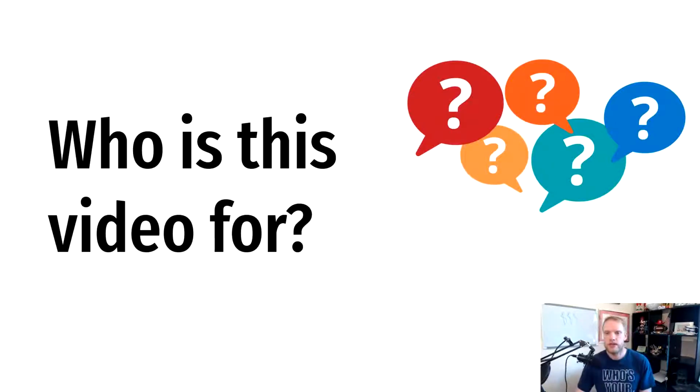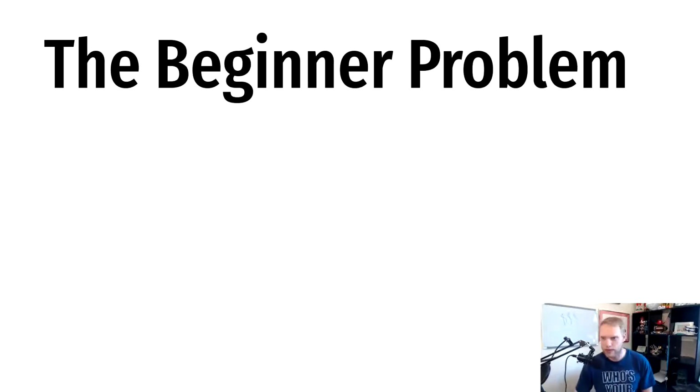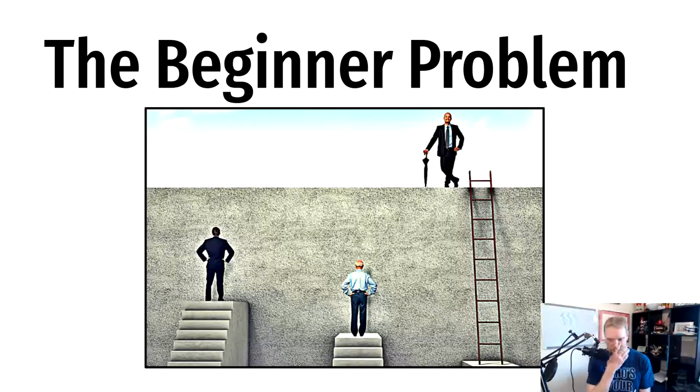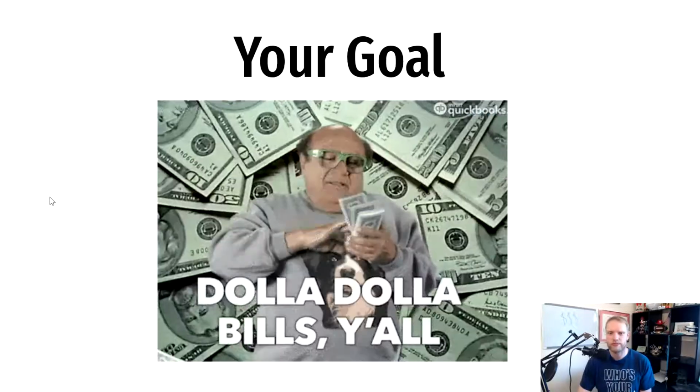So here's the beginner problem, and I think we've all faced this at some point in time. You can see the person here up on the top of the wall. That is somebody who's already gotten a job. They're happy. They know how to get up there. People keep offering them more jobs. And you're down here in the bottom. You're one of these two people. You're saying, oh my God, there seems to be so much knowledge, so many things to do. I want to get paid for this, but what can I do?